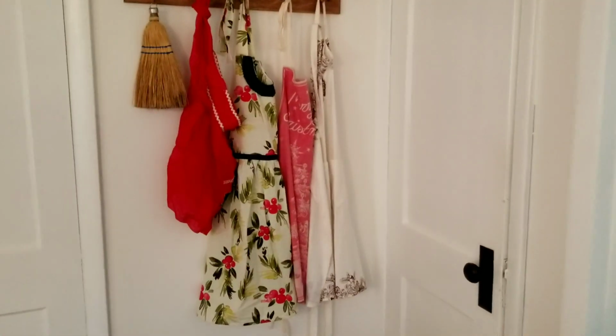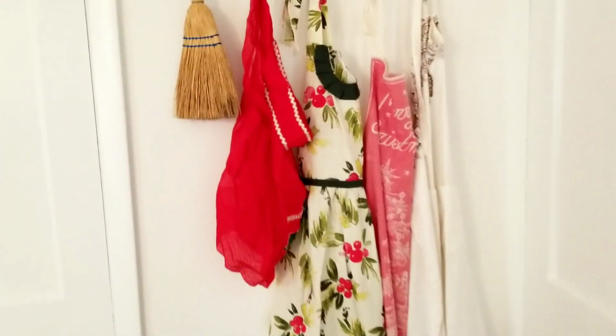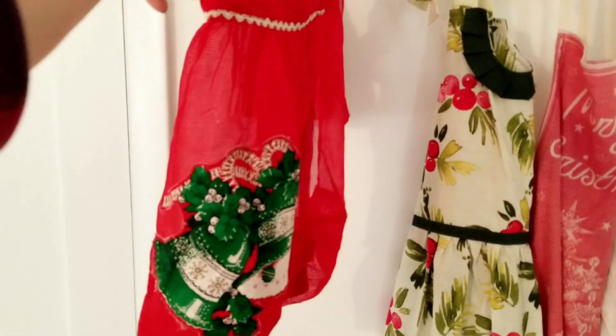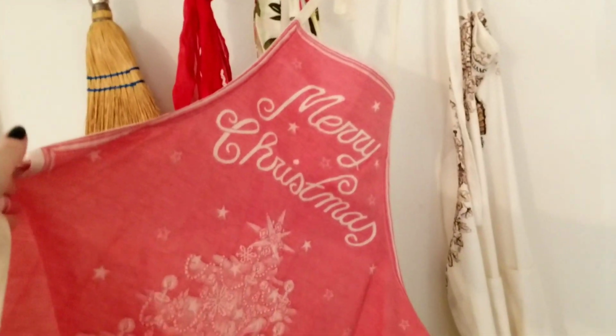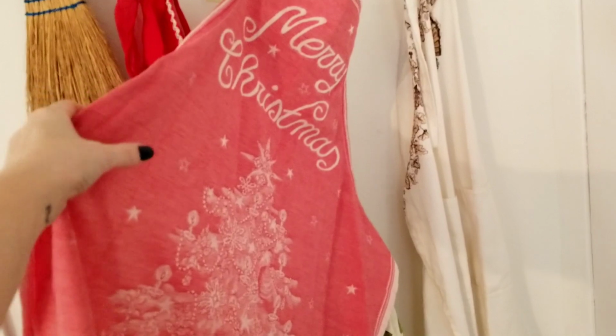And then we'll see the bathroom at the end. Over here I have all my Christmas aprons and one Thanksgiving one I didn't put away yet. So this one is a half apron. This one is TJ Maxx, I don't remember the brand. This one is my favorite. This one is Sur La Table, and it is a Merry Christmas one. They do them in different languages, and I actually wanted the Italian one, but this was the only one they had on their site, and I just love that one.